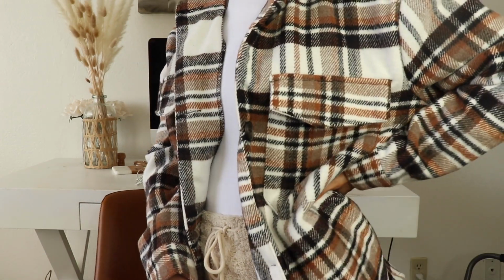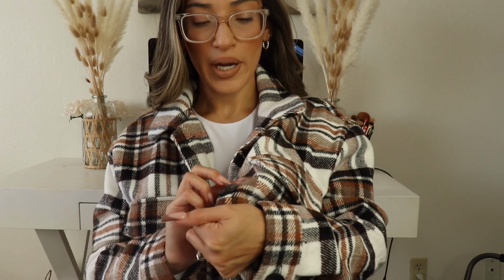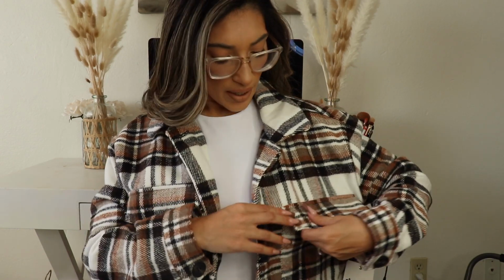I did find another one the other day when I went, but they didn't have my size. So yeah, it's almost a little oversized, but not too baggy, just a tad bit oversized. This is a medium, like I said. It has these black buttons on it, and I just love the color of the brown.